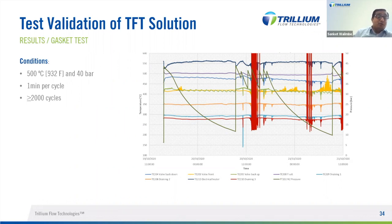Then we went up to 4000 cycles. As I explained before, in general, in the application of molten salt, the valve opens in the morning and closes in the night. That is one cycle per day, which equates to 10 years of leak-free valve as long as Trillium services and maintenance have been followed.